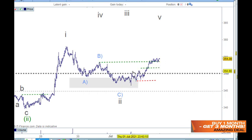So this would be, if you want to count this, continue to count it, this would be one and two here, and this would be one and two here. So this one and two here, and then this would be the third wave, and this would be the fourth wave. It might pull back down a bit, but basically that's the fourth and that's the fifth wave. So from this one, that's one and two and one and two and three and four. So the top of the third, fourth, fifth. Then we've got this one here, which would be one and two.